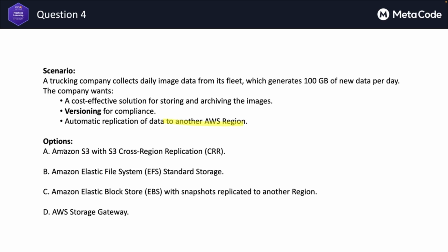Option A is Amazon S3 with S3 Cross-Region Replication. Option B is EFS Standard storage. Option C is EBS with snapshots replicated to another region. And option D is AWS Storage Gateway. So focus on the bolded keywords: archiving, versioning, and cross-region replication. These are the hints you need to find the right answer.